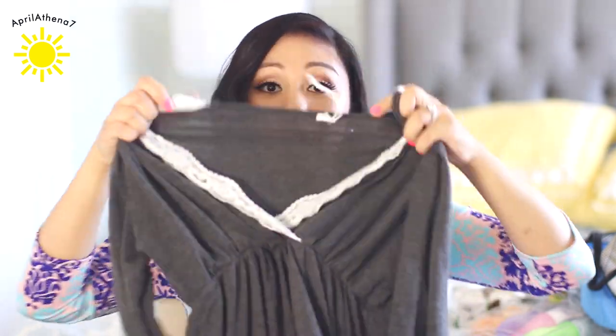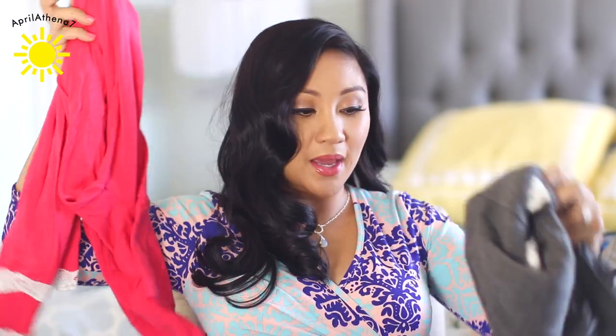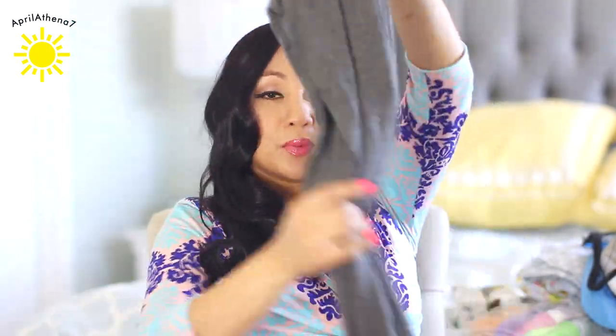They're Pink Blush Maternity. They look like this. You guys may have seen me wear it a lot. I wore one in my recent cleaning routine video. And then some pajama pants that go with it. And then more pajama pants.